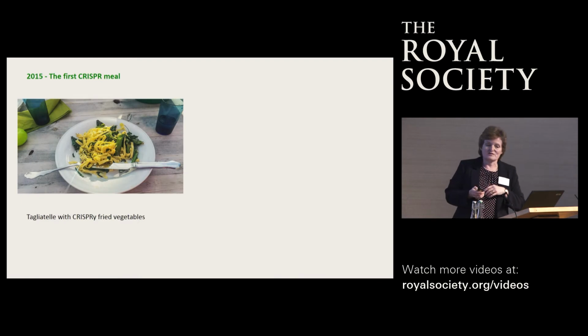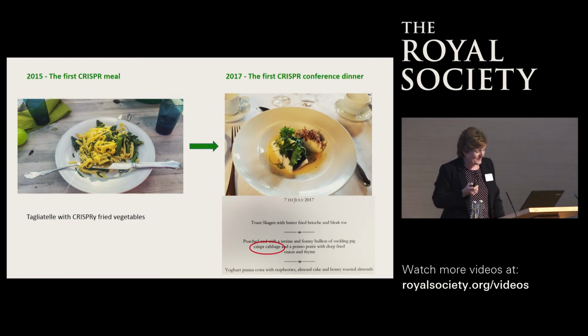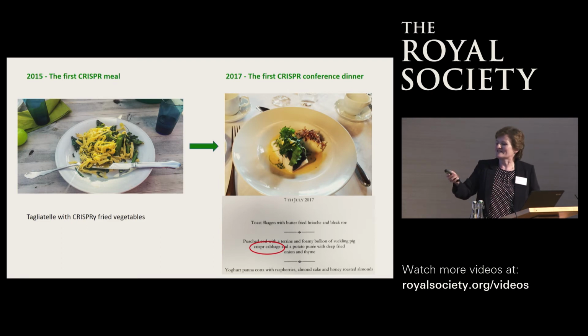So now, just right at the end, come back, you remember my plate of food here. This was 2015. This was last year. This was actually the first CRISPR conference dinner. Now, you may notice that it looks slightly more sophisticated than the first meal, and I actually like this comparison because to me it really shows how this technology is developing. This was also served in Sweden, and it was a conference dinner for an editing conference.